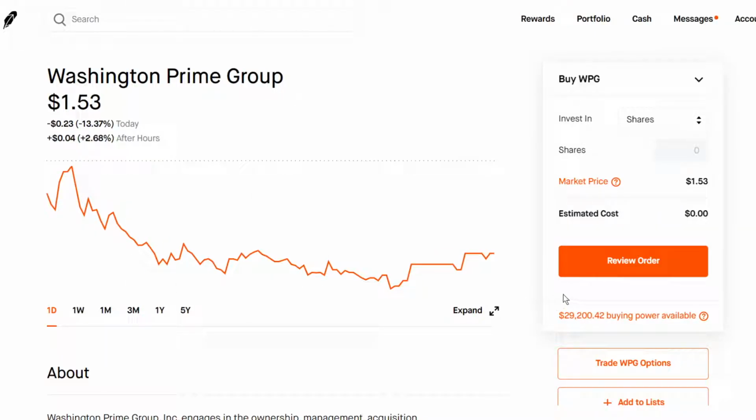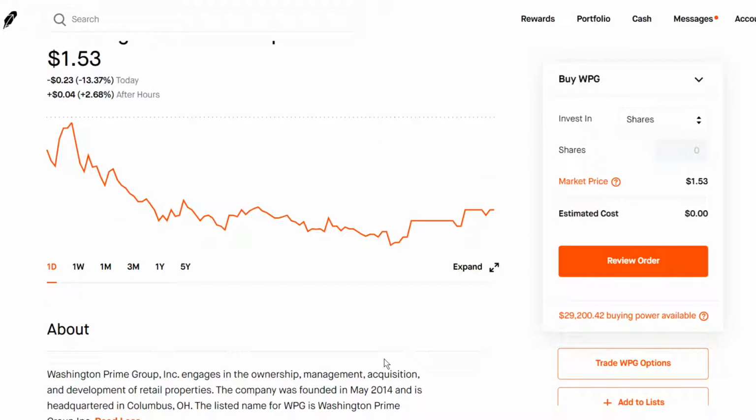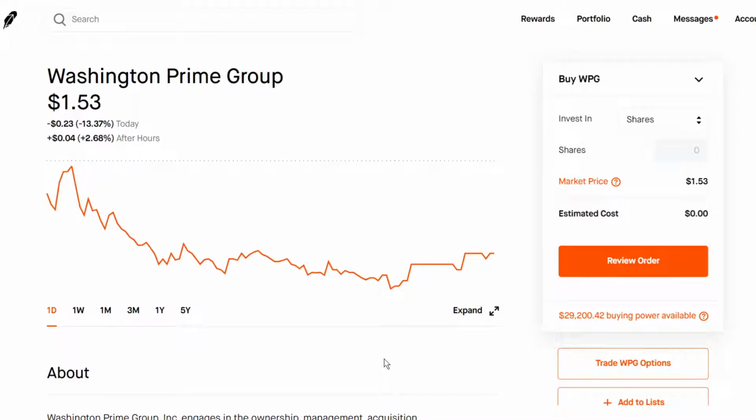We don't know what direction it's going to go in, but there's a lot of potential with the stock, especially if GameStop earnings has a really huge movement. It's definitely going to bring up all of these other retail stocks, such as WPG, along with it. Now, WPG, we don't really care too much about the fundamentals. It's definitely a retail stock that's following the overall retail short squeeze movement.